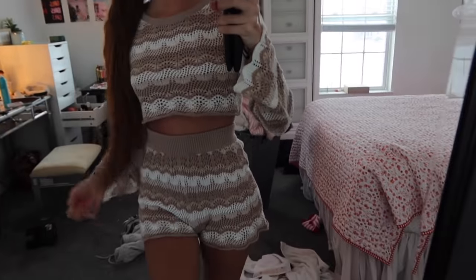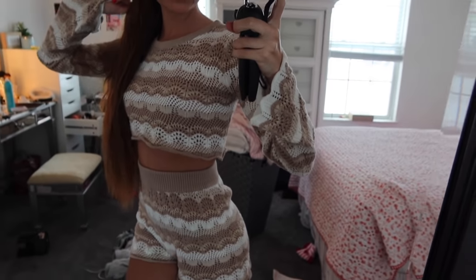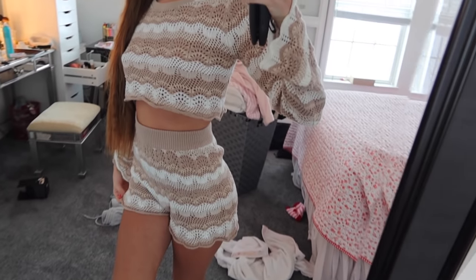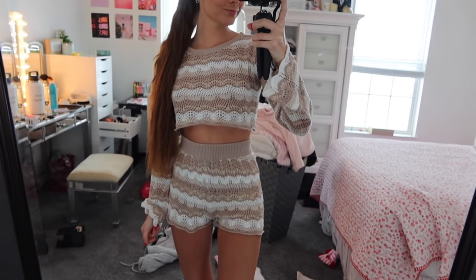And lastly, we are ending with something super cozy. I love this. I could see this outfit on the beach. It's actually a two-piece outfit. It's kind of crocheted, and you have two different colors of tan, some cream, and white, and the sleeves are super fun. And then the shorts, you guys, are so cute. This outfit is so comfortable, and I could just see this on the beach, hair wavy. It's perfect. I'm so excited and it's so, so, so comfortable.